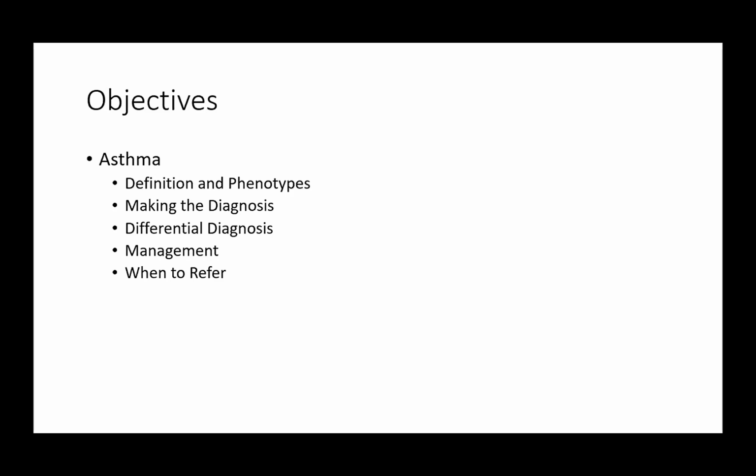So objectives, we're just going to focus on asthma today. We're going to keep it simple: definitions, phenotypes, diagnosis, differential, management, and when to refer, which we do manage a lot of these patients in our clinic.